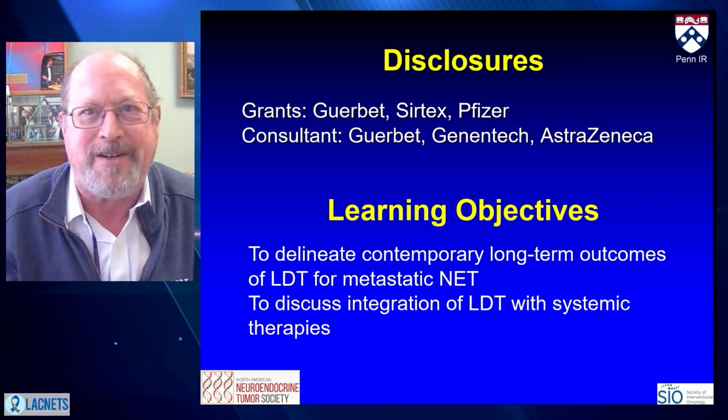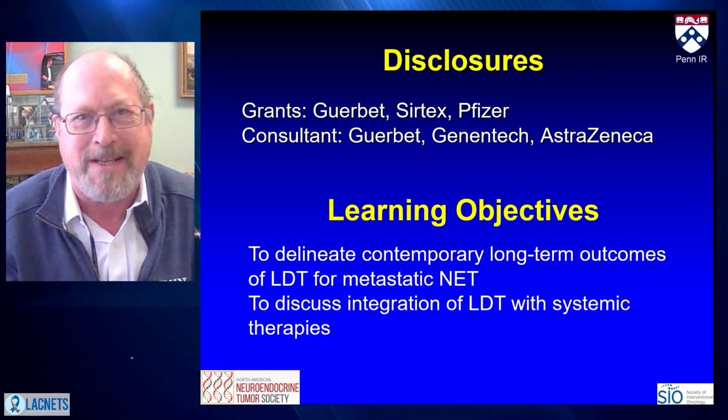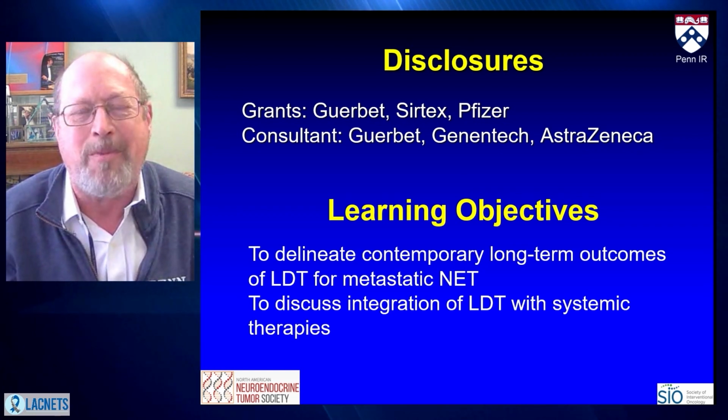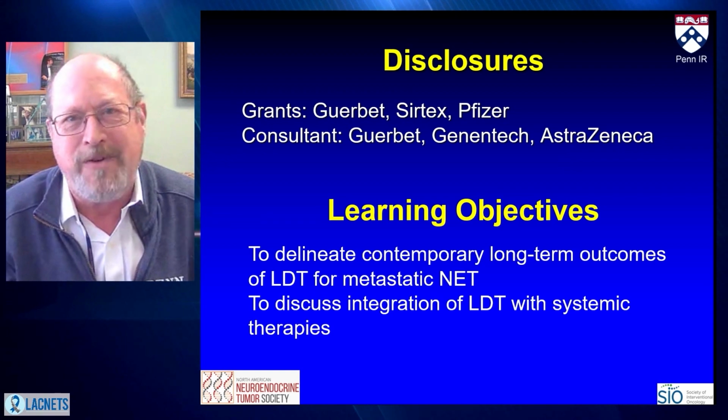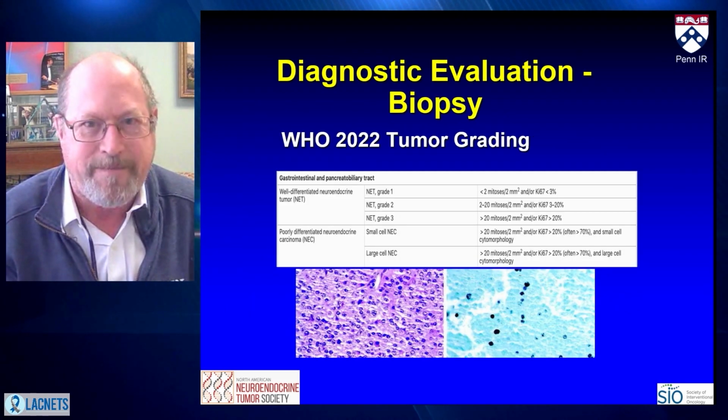The objectives for today are to talk about contemporary outcomes with liver-directed therapies for metastatic neuroendocrine tumors, and also talk about how you might fit liver-directed therapy in with various other systemic treatment options.